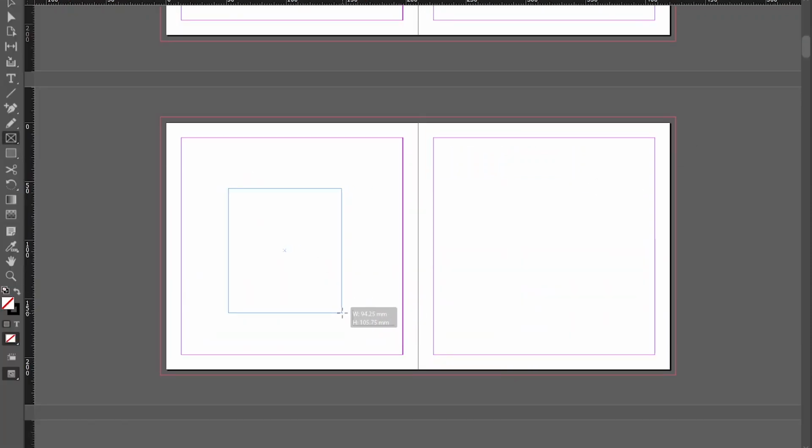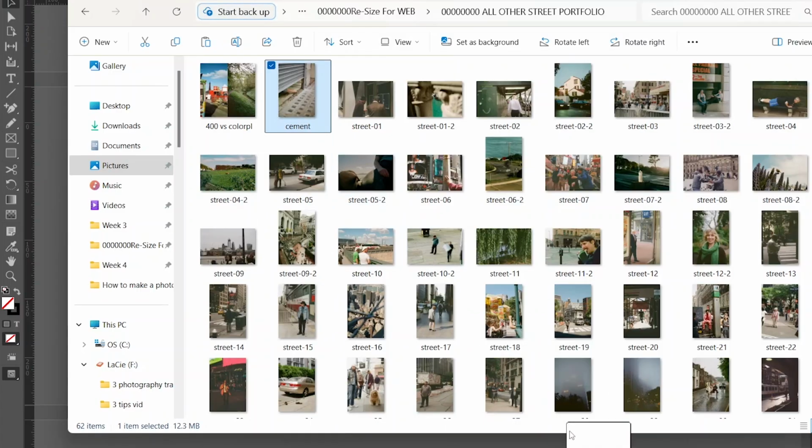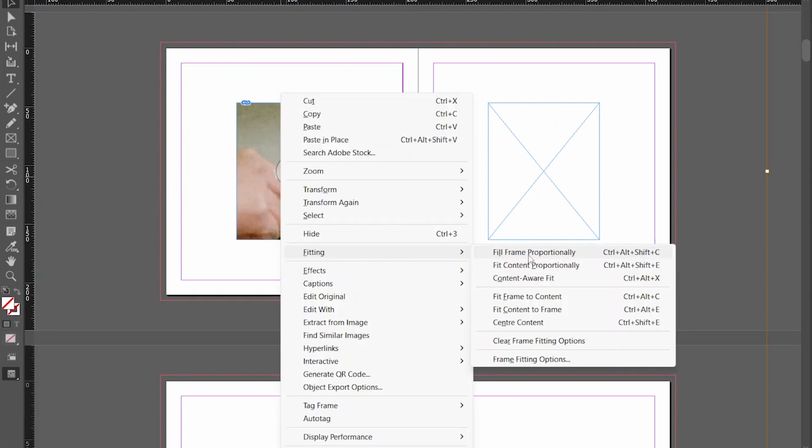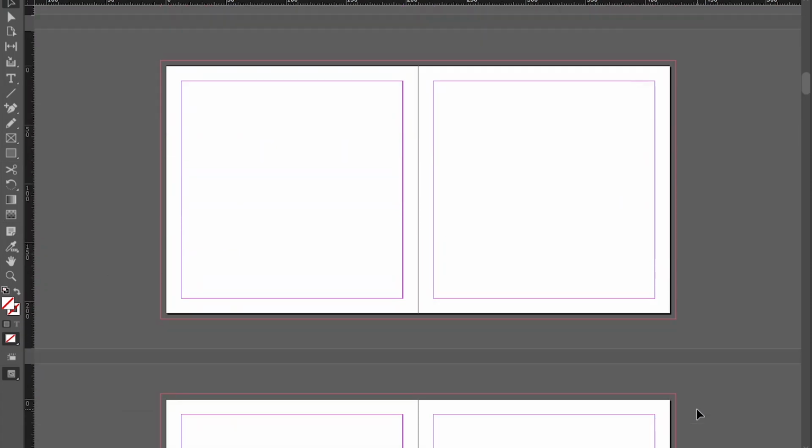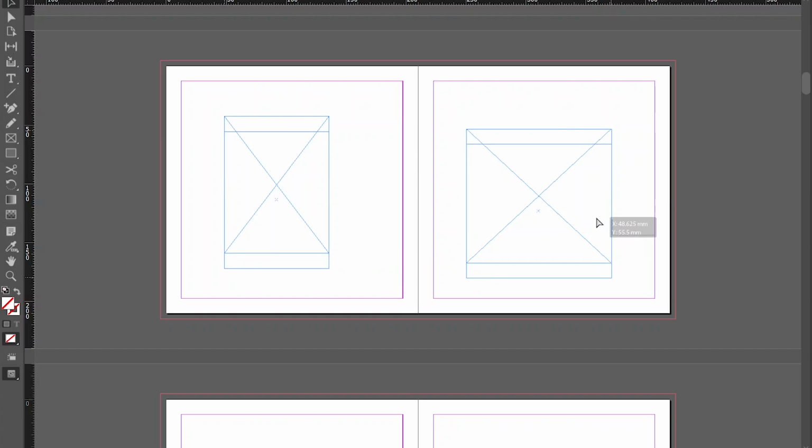Usually I just use this box tool. You can make a box wherever you want and drop your image straight into it from your files. Once your pictures are in the box, you can fill the frame proportionately and your picture will go into the box properly. Here's something, if you want to do things quickly, make the boxes in the right spots, grab them both, then copy and paste them on the pages below. That way you're going to have all your boxes laid out already and you don't have to go through and make separate boxes in the right places and all that, which is a bit of a ball ache. If there's a quicker way to do this, then I have never found it. If you know, then put it in the comments.